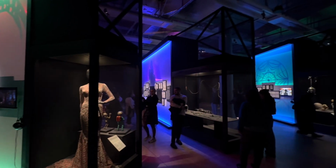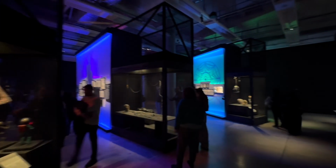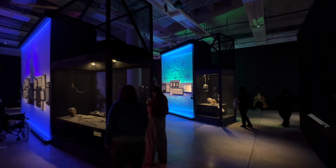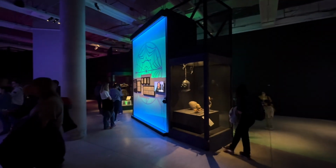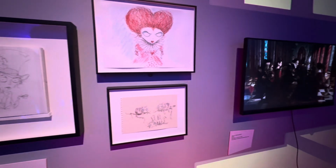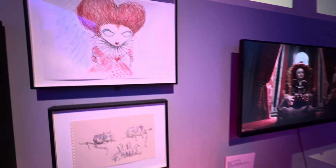There's also an immersive element to the show: rooms filled with shadowy lighting, haunting music, and walls covered in Burton's handwritten notes. It's theatrical and playful, like being inside one of his films, minus the jump scares.